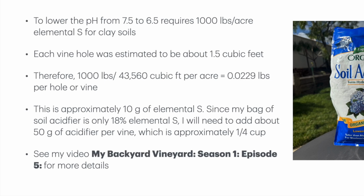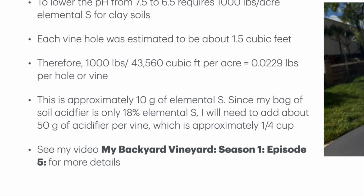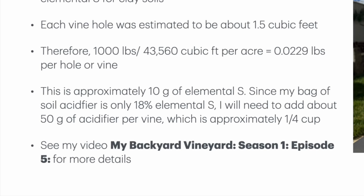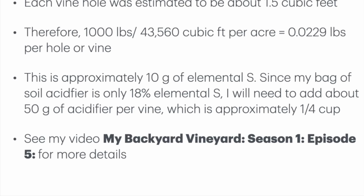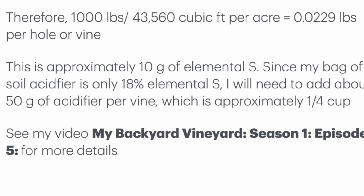Since my bag of soil acidifier here is only 18% elemental sulfur, I will need to add about 50 grams of acidifier per vine, which is approximately 1/4 cup. If you want more details in terms of these calculations, then I encourage you to go back to my Backyard Vineyard Season 1, Episode 5, for more details.